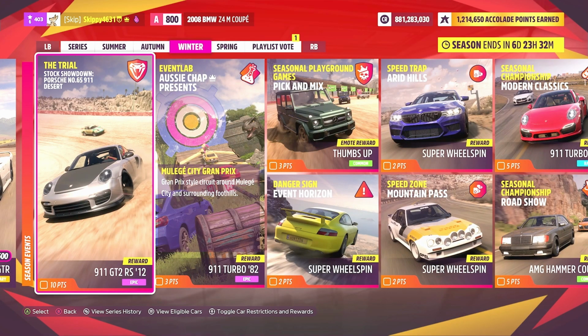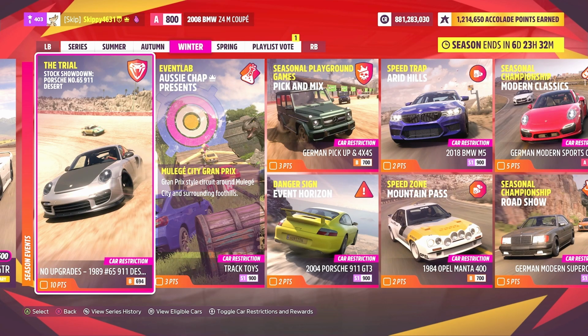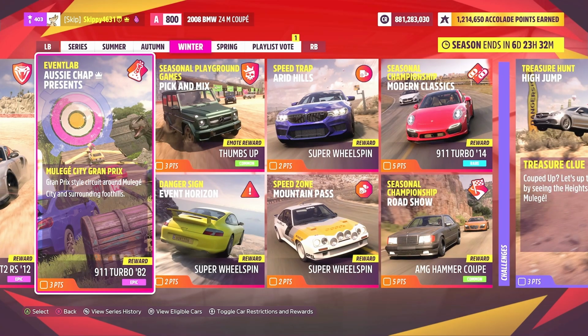online trial, completely bone stock, number 65 911 Desert Flyer. That is the one that is available in this week's Forzathon shop. For the reward, you're going to be grabbing the 911 GT2 RS 2012. Very cool car indeed. We have a 911 Turbo 82 up for grabs. Lots of 911s this week, lots of Porsches up for grabs. That's for the event lab.